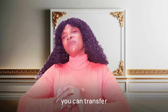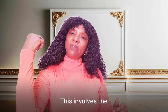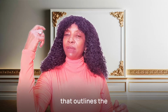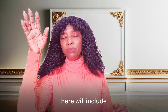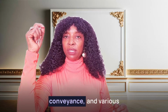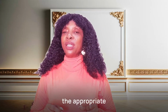The different ways you can transfer title of a property are as follows. Number one, sale of property. The most common method is through a sale agreement. This involves the seller and buyer entering into a legally binding contract that outlines the terms of the sale, including the purchase price, the payment method, and conditions of transfer. The documents involved here will include a certificate of occupancy, a deed of assignment or conveyance, and various identification documents. The transaction should be registered with the appropriate land registry.